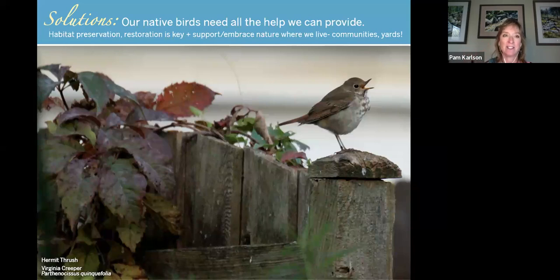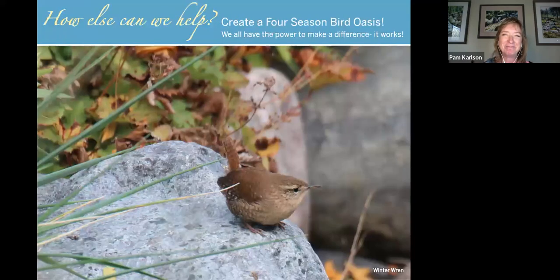It's amazing. So habitat preservation and restoration is key, getting out there to the forest preserves. Doing habitat restoration work is a blast and you always learn a ton. And then changing the mindset, that's where Go Green comes into play here, because you're working with those communities, changing the mindset of people to support and embrace nature where we live, in our yards, in our communities. And every time I talk about this, I get goosebumps because we can do this. This is a hermit thrush singing.